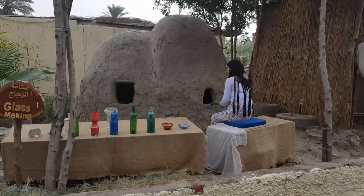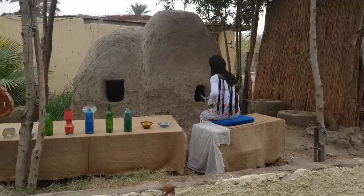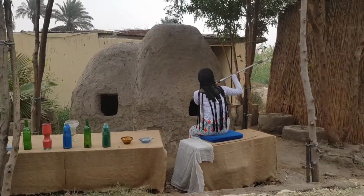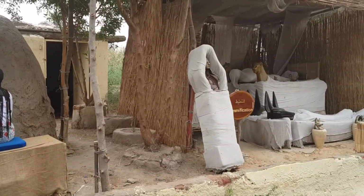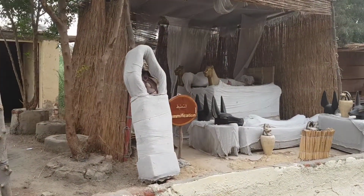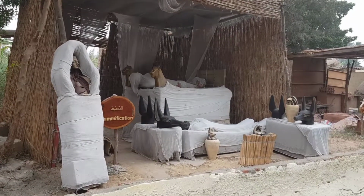Formed around the core, as glass blowing was not invented until the 1st century BC. In Ptolemaic times, Alexandria became a centre of glass craftsmanship, and in the Roman period, fine cameos were produced in the same city.